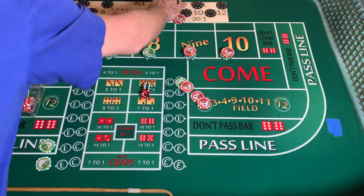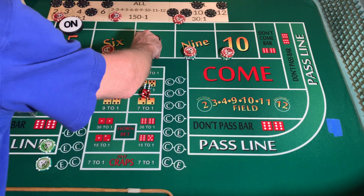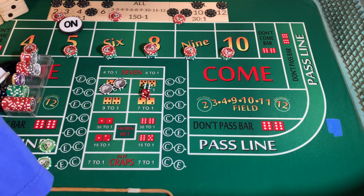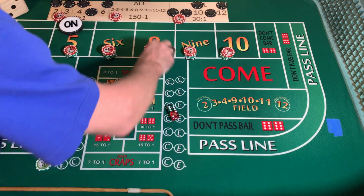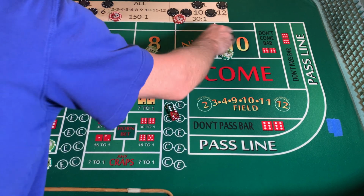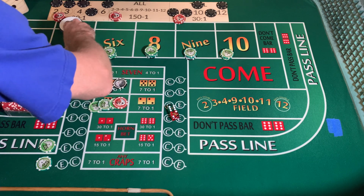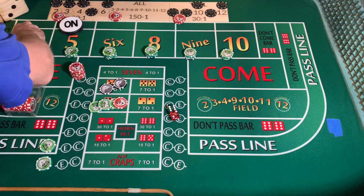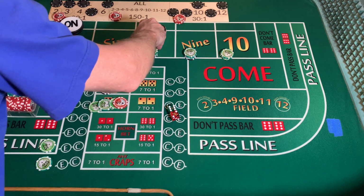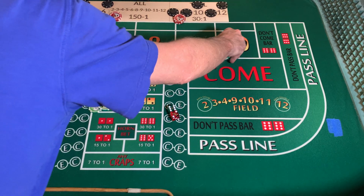Going to mark the eight. We have 240 on that eight. It's going to pay 280. Going to pull all our bets down because we've gone quite a ways, and we had a bunch of junk there at the beginning. No sense risking all this money any longer.